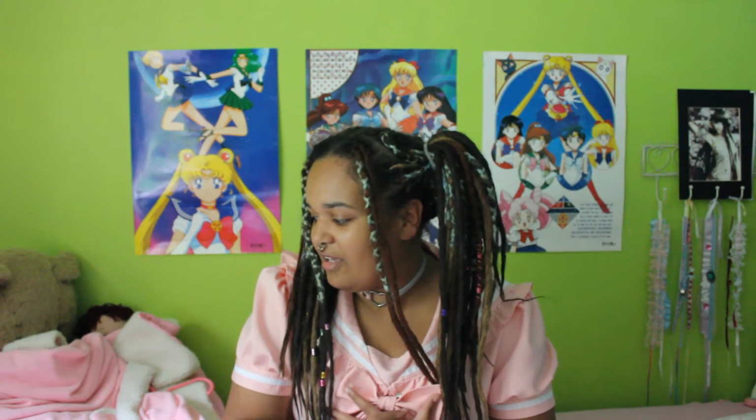So I had to put in loads of time fixing it and a little bit of money, but I managed to get most of my money back from that eBay seller anyway, so there was that at least. And I bought some new fur trim, and I replaced all of the fur on it. I replaced the lace at the front.